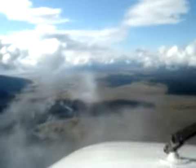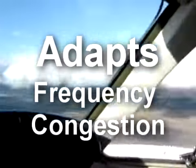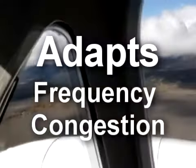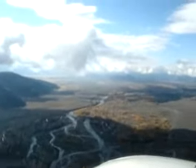When the airport gets busy, SuperAWOS adapts its transmissions to only giving the most critical information based on what the pilot needs right now, adjusted for the level of frequency congestion. It gives me just the information I need at just the time I need it, and no more. SuperAWOS is continuously adapting the balance between safety information and Unicom congestion.